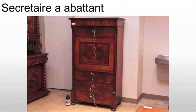Now, what we will also see is the secrétaire à abattant. And what we're seeing here is a fall front desk, which is basically a form with a pair of doors, typically at the bottom, or drawers, for more common storage, and then the drop down for the writing surface. The fall front conceals a number of small drawers typically. So again, this is a desk form, but it folds up. It gives us some nice clean lines.